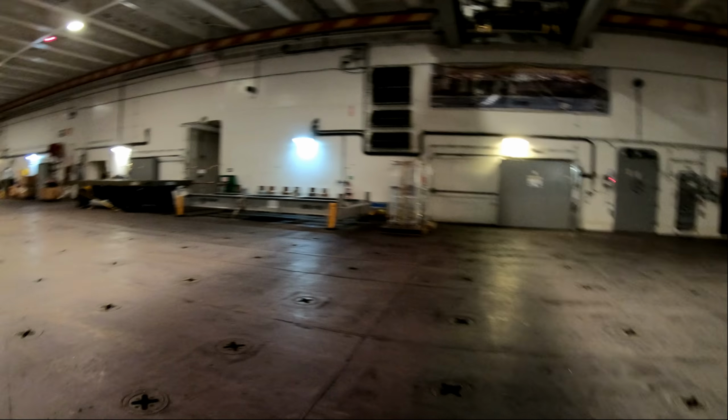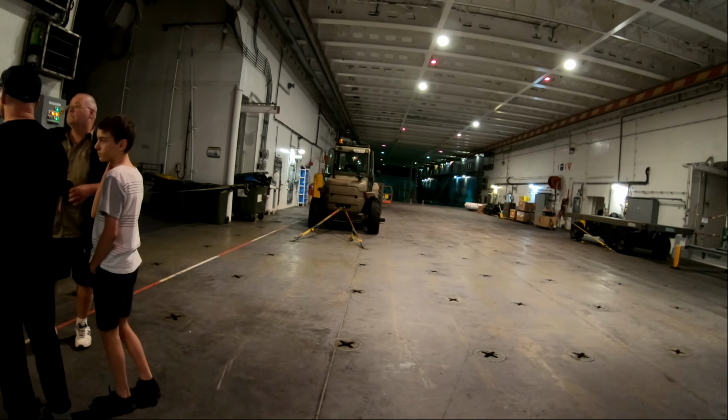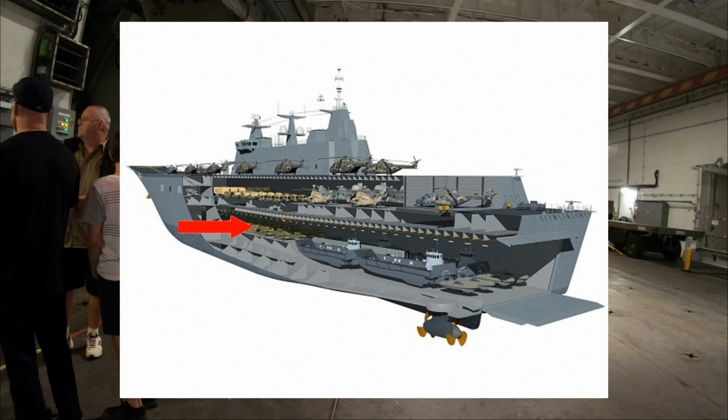We are now located on Canberra's Deck 4, or Heavy Vehicle Deck. At the stern is the well dock. On this Navy-provided cutout, we are here. The well dock is 69 meters long and 17 meters wide. A stern ramp and door provides ocean access.